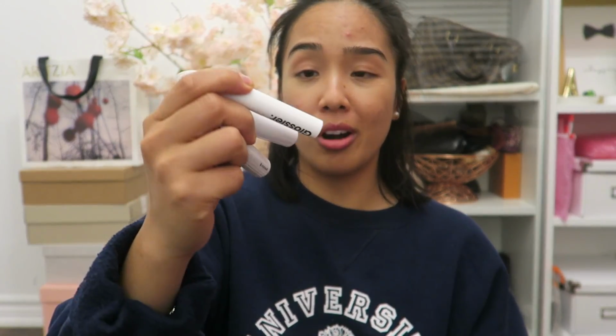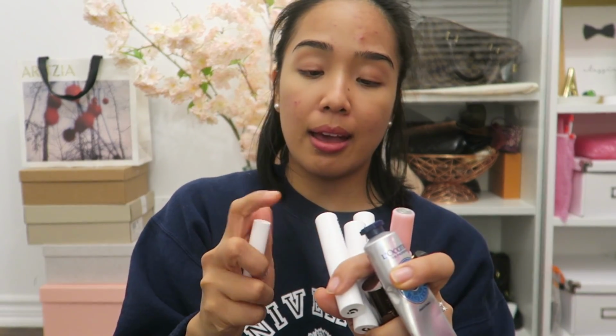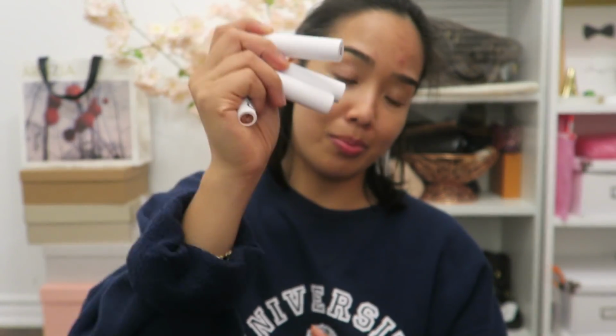There are actually 4 of the Generation G lipsticks in here, because at one point I was trying to test them out and try all the different ones out. So I have Leo from the original formulation, then I have Crush, Cake and Jam from the reformulated formulation.